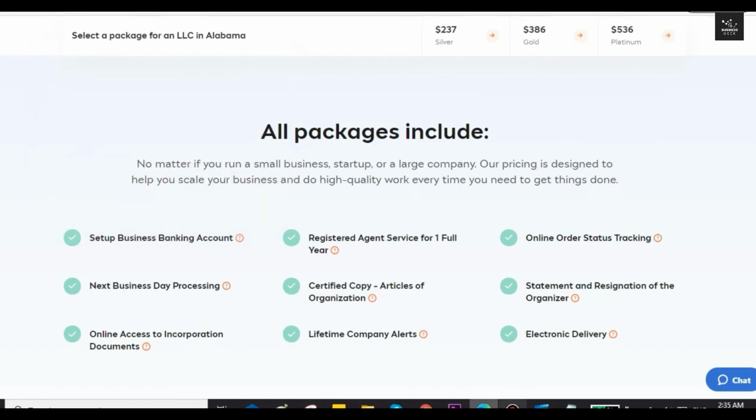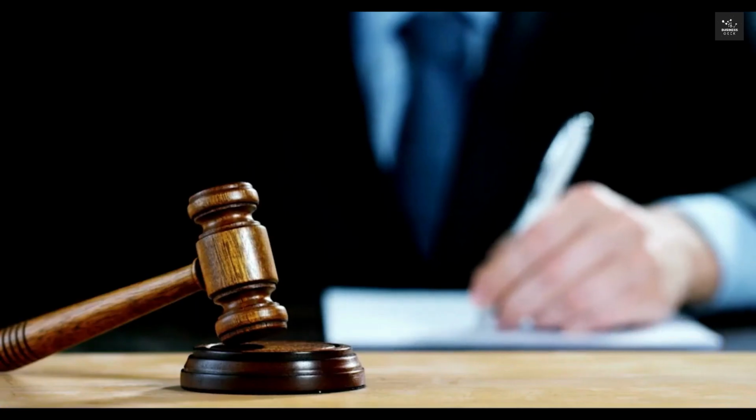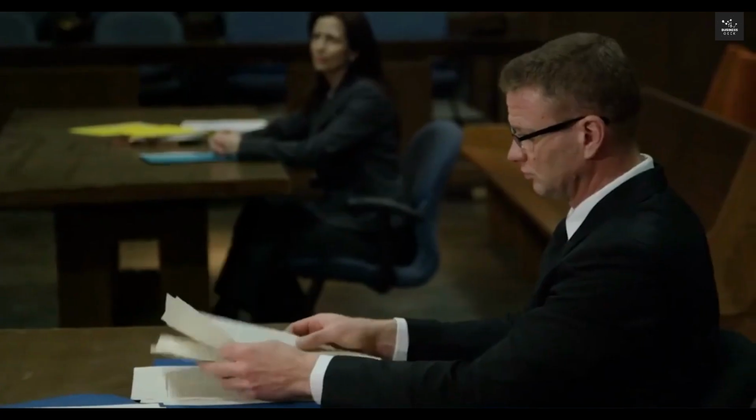Remember, an LLC has limited liability, for it is a separate entity from its members. You may forfeit your liability protections if you combine your personal and business money, and this is where the term, piercing the corporate veil, comes into play. Piercing the corporate veil is an LLC jargon that refers to the court's action to hold you as the owner or member of an LLC personally liable for the LLC's debts or actions.